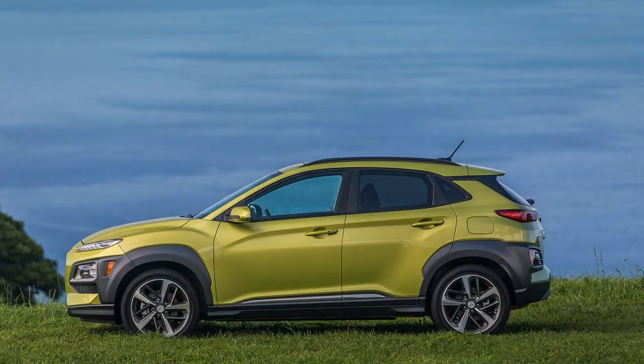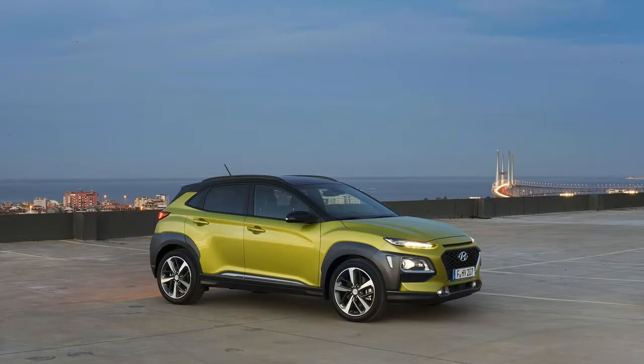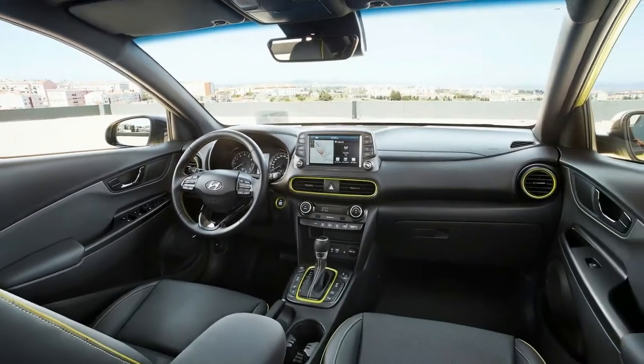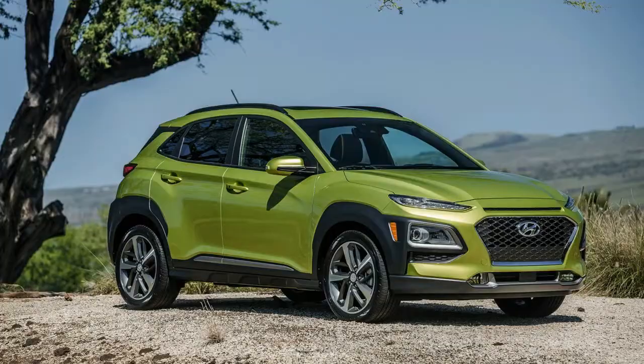Cargo room is interesting, though. According to the specs, there is around 19 cubic feet of room behind the Kona's raised rear seat. That is just 2 cubes less than the Subaru Crosstrek, which isn't much on paper, but practically speaking, the difference is huge.